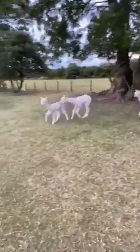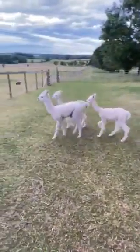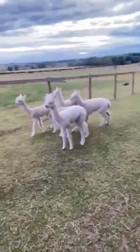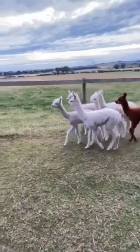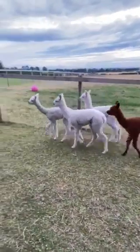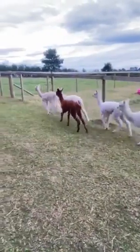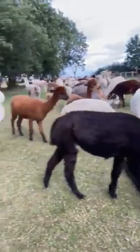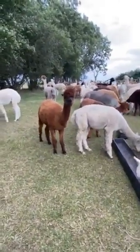Whilst their mums are eating, the babies like to chase around. It's great fun to run off from your mum. So these vary in age. That brown one that's there, she's only 2 weeks old. As you can see, unlike human babies, they get very independent very quickly.